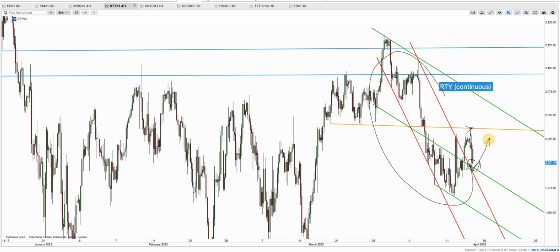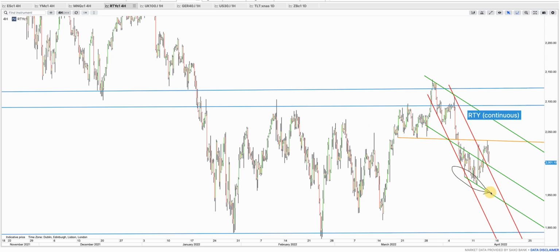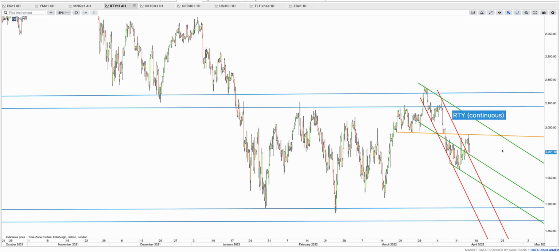If it touches and breaks that golden resistance, then the green top band is going to be the next one. So that green internal bottom band, internal, and the top band. So it makes another basically smaller sloped, smaller declined, inclining angle that is smaller compared to the red one. And of course we'll see if it touches that and then finally breaks that green top band.